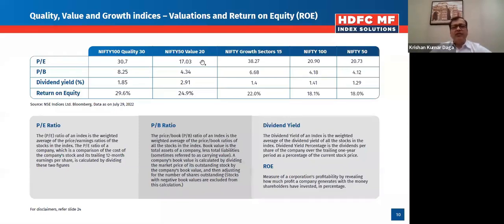For example, Nifty Value 20, if I look at the PE ratio, 17 times it is trading at right now, compared to Nifty 50, which is 20.7 times, which means that on a price to earning parameter, Nifty 50 Value 20 is attractive compared to your Nifty 50. Similarly, price to book, if you see, is slightly expensive compared to your Nifty 50, but then these are the stocks which are doing better. And if you are getting them at an attractive valuation, the price to book is not much of a difference, but yeah, there is still a small difference.